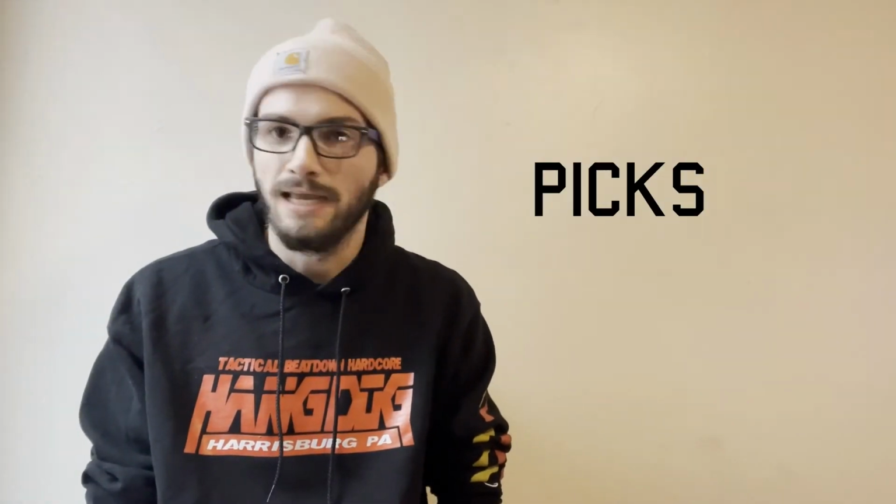Alright, so next up, picks. Again, with picks, I don't use anything too out of the ordinary. I am a big fan of the Dunlop Tortex picks, these guys right here. You've probably seen these before if you're a guitarist or a bassist, or even if you're dating a guitarist or a bassist. I'm a huge fan of the green and the purple.